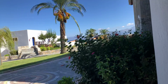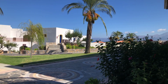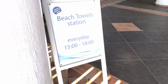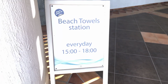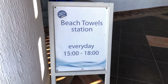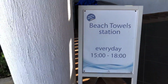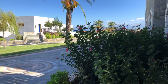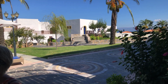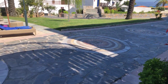Now we've just got to the top of the resort. Look at that, blue sky, white buildings, blue sea. But I just want to add while we're here, you do get beach towels in your room every day, but then you also get a chance to change those beach towels to fresh ones. There are various beach towel stations around and you can change them between 3 and 6. But if you miss that, just ask the person who looks after your room or your villa and they will supply you with more.